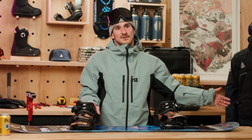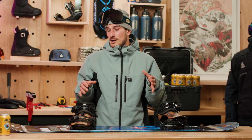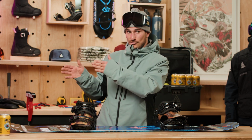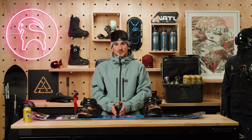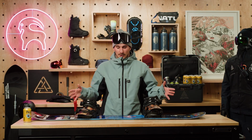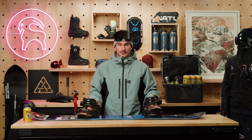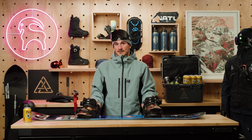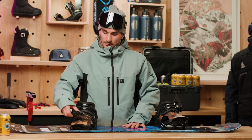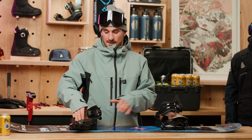I've pulled some material from the tail and added it to the nose, so it's still a fundamentally freestyle pow board, but it does do better going straight. Yeah, the nose has got a lot of float and pow. It's aggressive, it's stiff. C2 camber, which is reverse camber between the bindings for powder float, and then it goes back to camber at the feet, so you still have plenty of edge control and plenty of pop. This board is perfect for Natural Selection because Natural Selection is a backcountry freestyle contest, and tricks are fun and I like going switch.